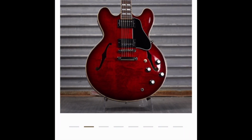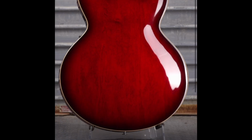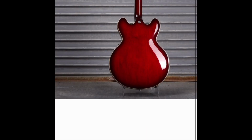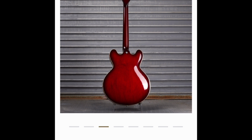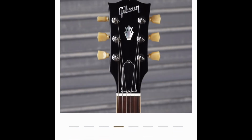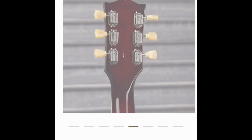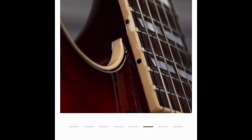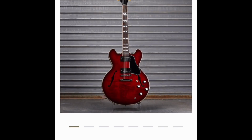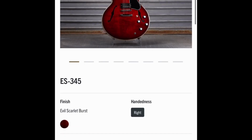You got the witch hat knobs. You got the split. I like the burst on the back. Okay. This is a nice looking, what is it, 345? I don't know. I confess, I don't know the difference between the 335, 345s, whatever other numbers there are. I think there's a 320 something. Okay. Get the crown logo. Ouch. Big case. Yeah, this is a great looking guitar.